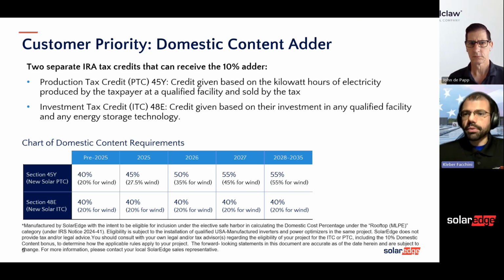While the PTC, the production tax credit, begins at a 40% domestic content requirement to achieve the bonus credit, it increases by 5% in 2025, all the way up to 55% for projects built in 2027 through 2035.